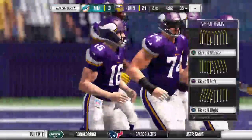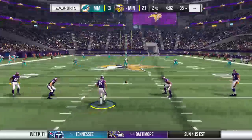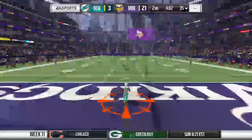But how about the big guys up front? Give him at least a stalemate in order to find that space. Yeah, the O-line won the battle in the trenches there, didn't they?